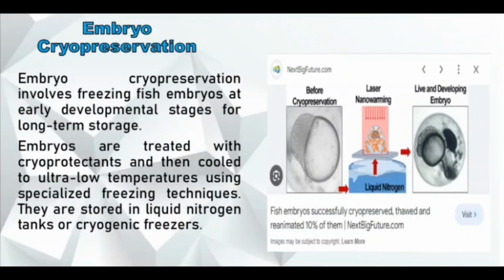Embryo cryopreservation is the method of freezing fish embryos during their early developmental stages to preserve them for an extended period. To do this, embryos are first treated with cryoprotectants, which are substances that protect cells from freezing damage. Then, specialized freezing techniques are used to cool the embryos to ultra-low temperatures. These frozen embryos are then stored in either a liquid nitrogen tank or cryogenic freezers.